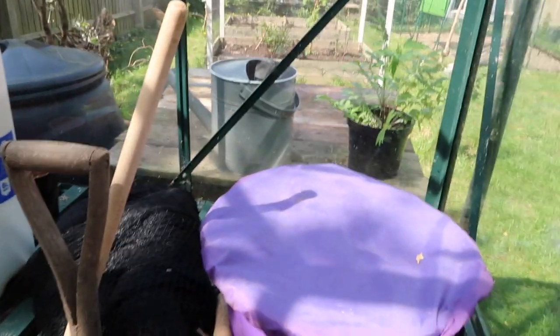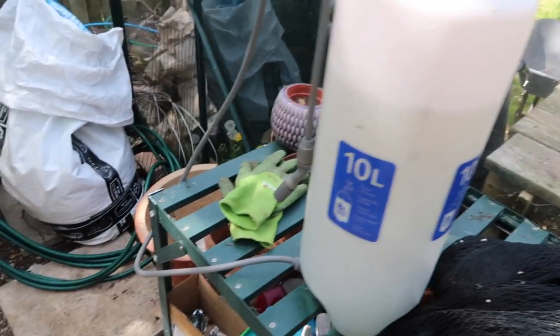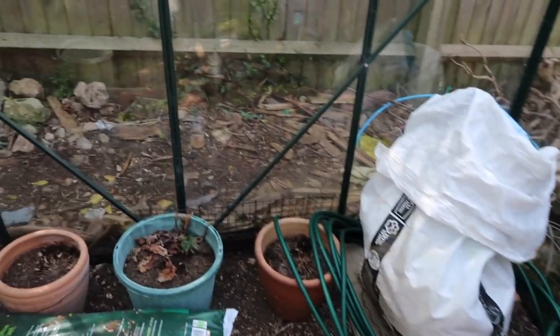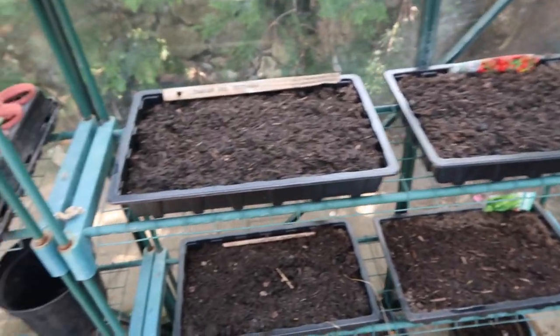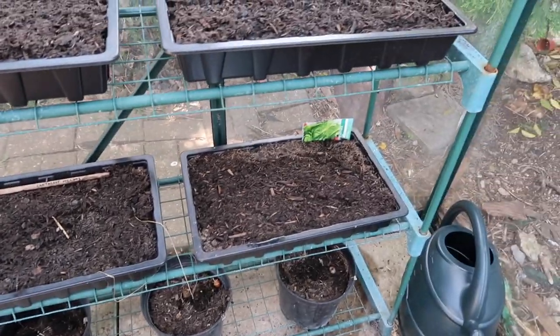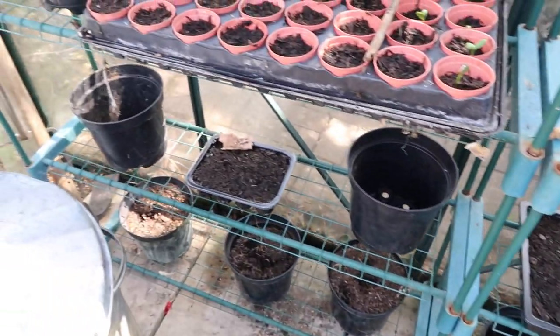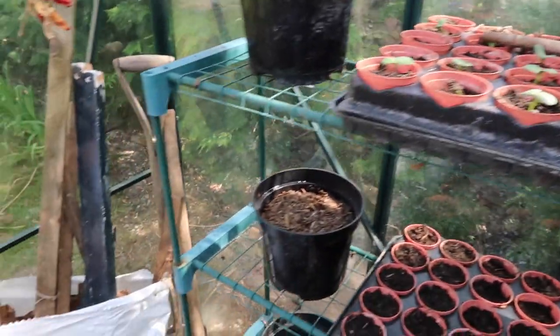Here's the greenhouse, it's a bit of a mess at the moment, but I haven't done too much in here this year so far. We've just got some tomato seeds that I've sown, peppers, melons, lettuce, chilies, lots of sunflowers. That's it. It's just been lovely to spend some time outside and enjoying this lovely weather.